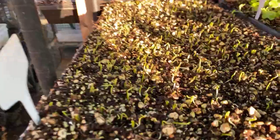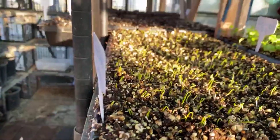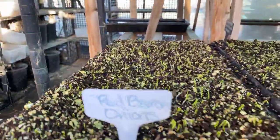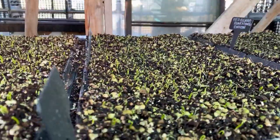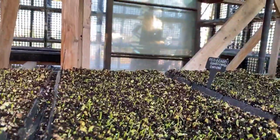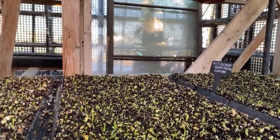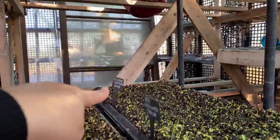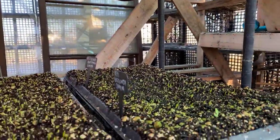So there's that. And then we have onions. So many onions, guys. Those are sprouting up. These are the Red Baron. Another tray of Red Baron here. And then this is Tokyo Long White Bunching. It's got the Elisa Craig onion, the Craig White Way onion, Red Beard Bunching onion, and then the Red Burgundy onion.